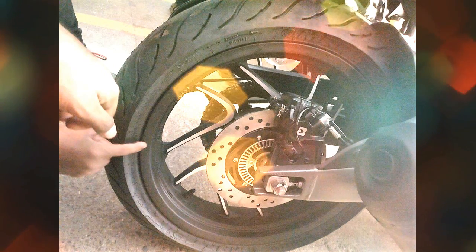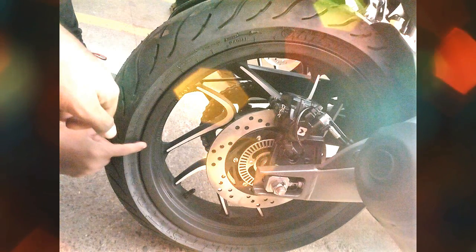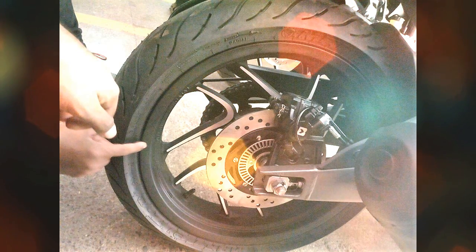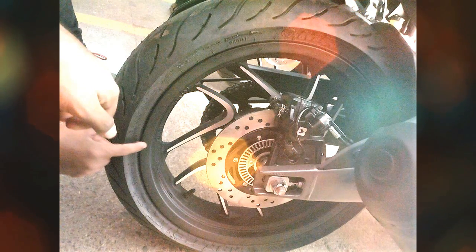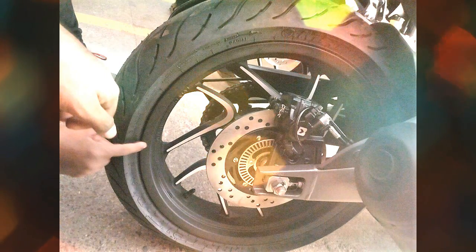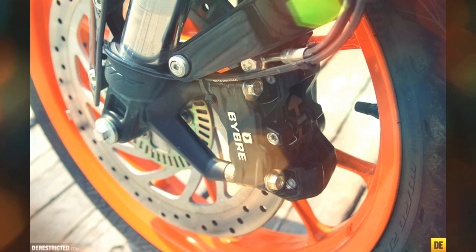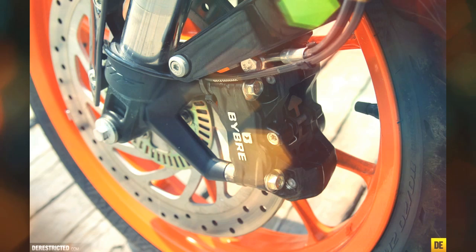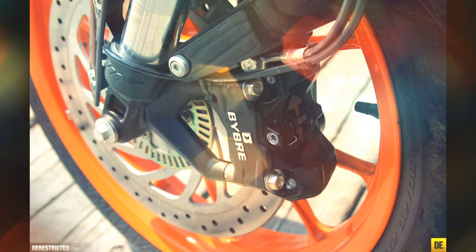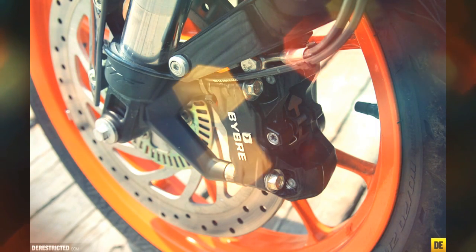Now let's come to the console. The console on the Duke has much more information than any other bike in that price range, and is much better than the Dominar according to the information that the console provides. But guys, the looks of the LCD panel or the console of the Dominar is much better than the KTM. It has a blue light and white and grey shades, so you might love the Dominar speedometer if you don't want that much information on your speedometer.